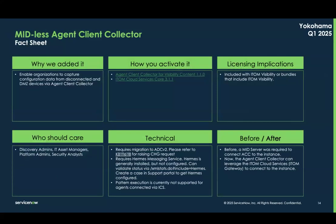I talked about the fact that you don't necessarily need to have at this stage connected devices or VPN connected devices, or even whenever you have DMZ devices, ACCV will now be able to discover them. You can activate the agent client collector for visibility content if you want to have this feature, and the ITOM Cloud Services Core Store app. You'll be entitled to this if you have either ITOM visibility or any other bundle that includes ITOM visibility.